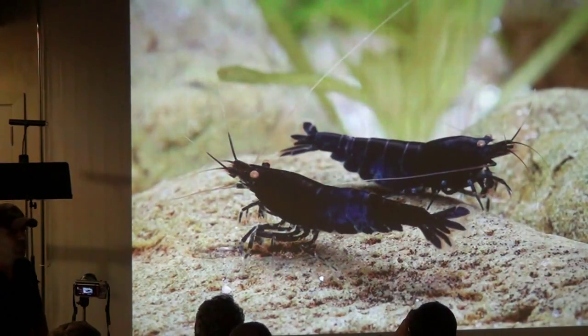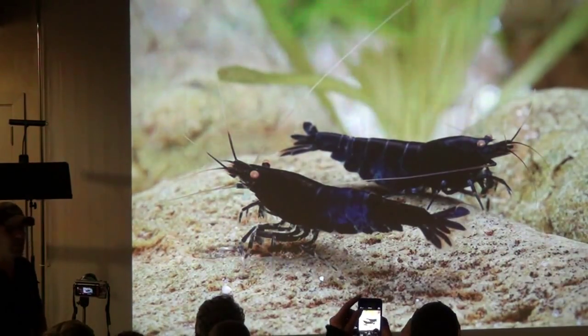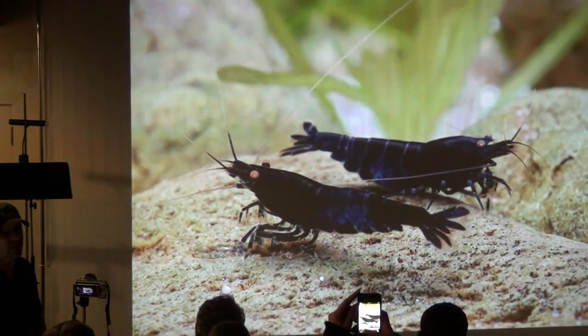Of course, you have the deep blue tiger, or royal blue. They are crossbred with black tiger. You can see that easily.